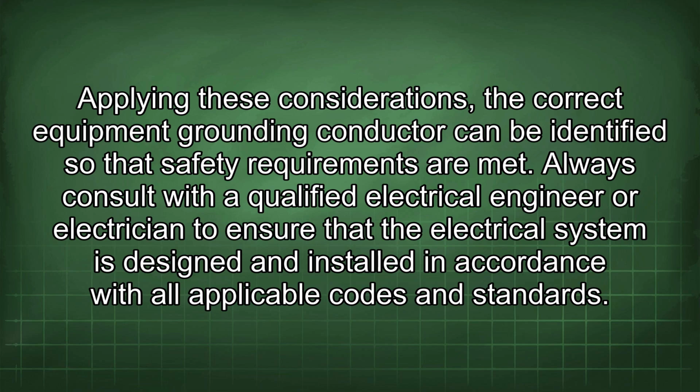Applying these considerations, the correct equipment grounding conductor can be identified so that safety requirements are met. Always consult with a qualified electrical engineer or electrician to ensure that the electrical system is designed and installed in accordance with all applicable codes and standards.